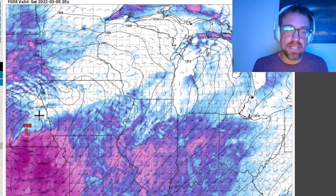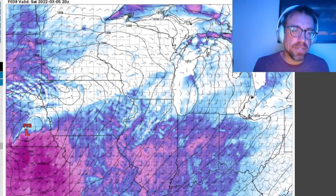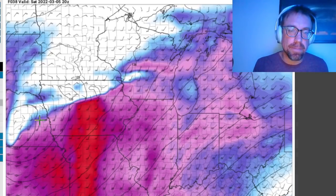So I do think that these early storms that go up with these surface easterlies on the northeastern lobe of that surface low are going to have a tornado threat right out of the gate, right after they develop. It's right on the nose of that low-level jet.